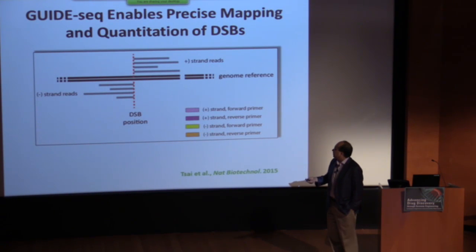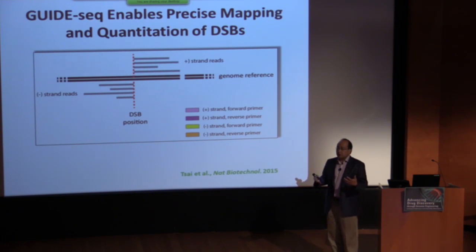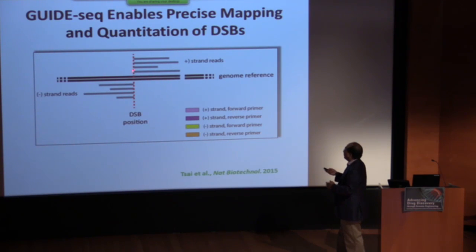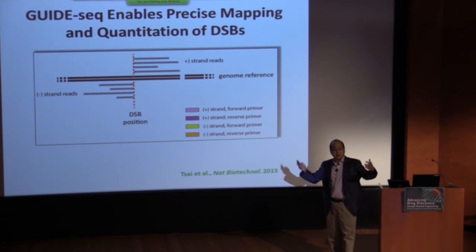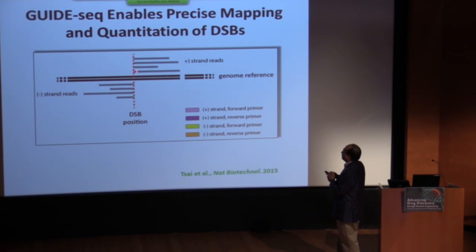Next slide. So the other thing that you can do, in addition to just tallying up the number of off-target sites that you find, is you can also get some sense of the frequency at which those sites are being broken. The reason you can do this is you're typically isolating multiple sequencing reads for any given site. And as I said before, we can tell whether these are independent isolates of different fragments or not because of the barcoding scheme that we use in the molecular biology.